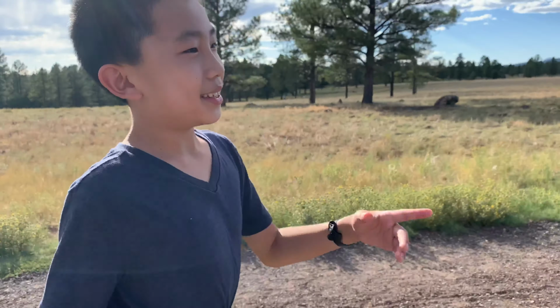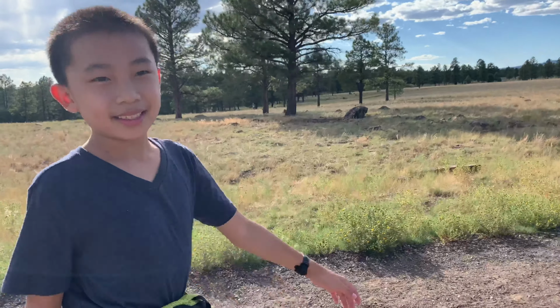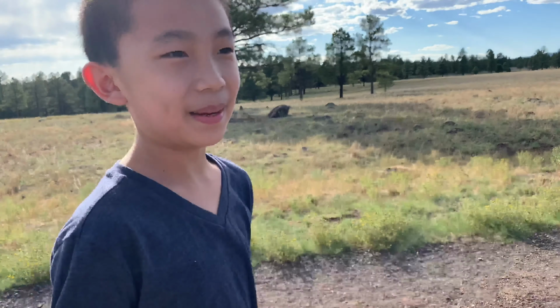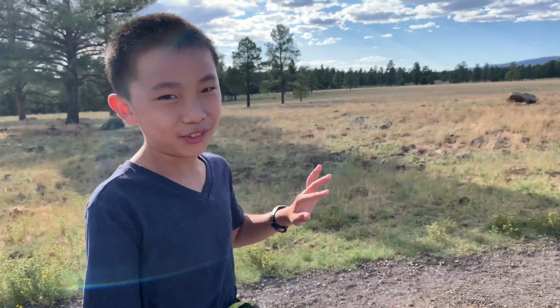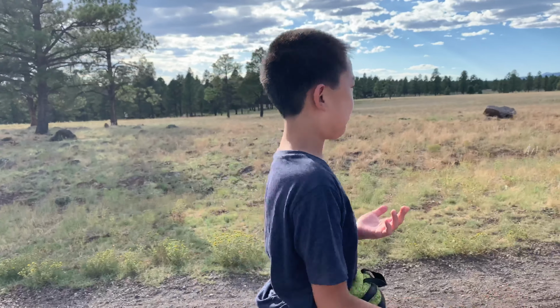I kind of like this walk because we're in a nice open field. The only thing is, I wish we saw a buffalo. Like, maybe not too close because I don't want it to trample me. But at least one buffalo would be nice. After all, this park is called Buffalo Park. So, if we don't see a buffalo, I'm going to be disappointed.